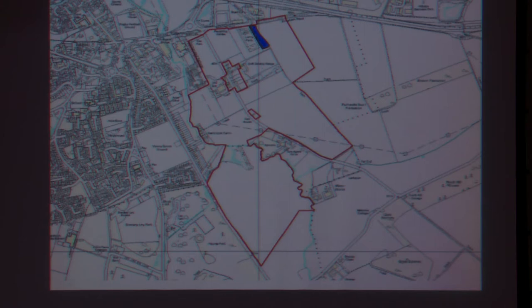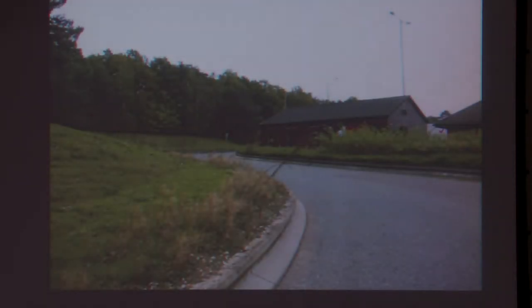So I'll return to this slide before the end of the presentation to touch on the policy issues addressed in the report. So now we've moved on to look at the western boundary of the site, and this is a view from the lorry park. And this would be the western boundary of the application site. You'll see that there's a significant change in levels, the lorry park lying at a lower level than the application site.